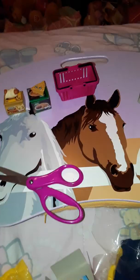So I got the pie and the hot dog in a blanket. And it comes in this little shopping basket, pink. Right there, and it comes with a list of all the ones you can get.